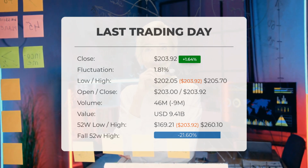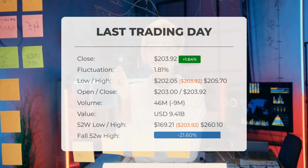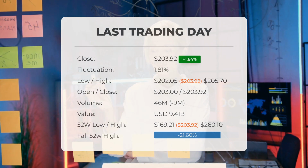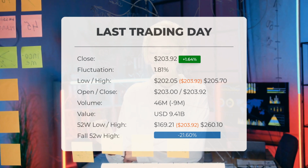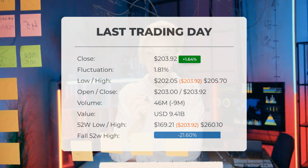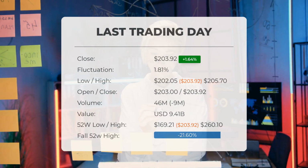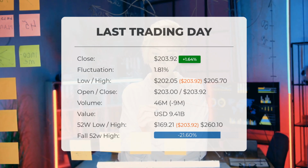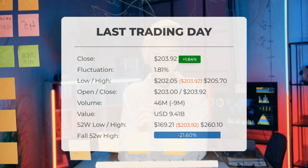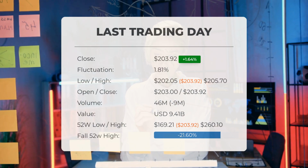The stock price has increased in 6 of the last 10 days and has risen by 1.27% over the past 2 weeks. Notably, trading volume decreased by 9 million shares on the last day, with a total of 46 million shares exchanged, amounting to approximately $9.41 billion. It is important to consider that a decline in volume alongside rising prices can indicate divergence and may signal potential changes in the coming days.